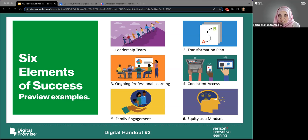But as you open the 6 Elements portfolio guide, notice the examples to support your rollout reflection as you add artifacts to your portfolio during your VILS journey. We want you to take a moment to think about which of these elements were most important to the success of your rollout event. And that's kind of what we will be asking you about in the next Mentimeter that we will be presenting.